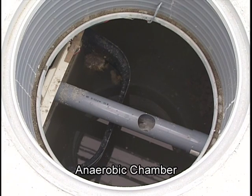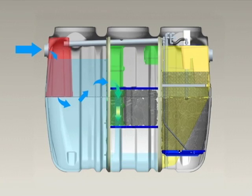In the anaerobic chamber, anaerobic bacteria decompose nitrogen oxides into nitrogen gas. We have also adapted upflow to the CE model. This makes it more effective to remove suspended solids by using the 2 functions of settling and filtering.